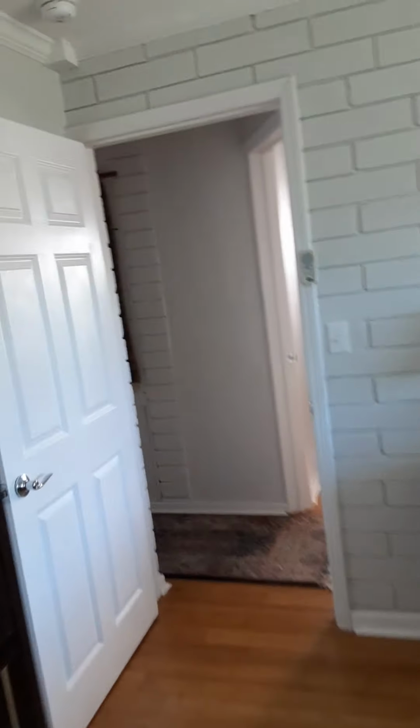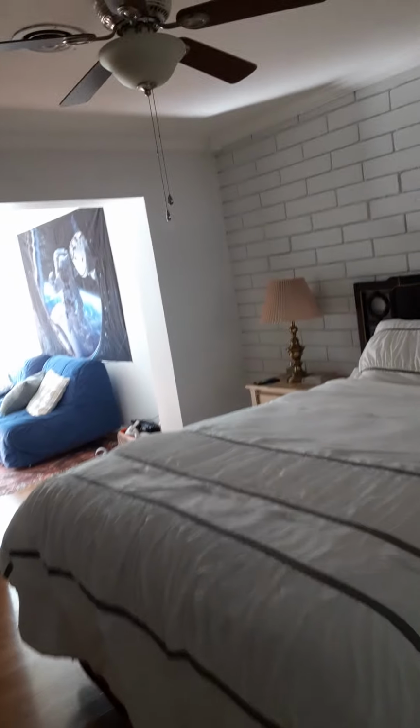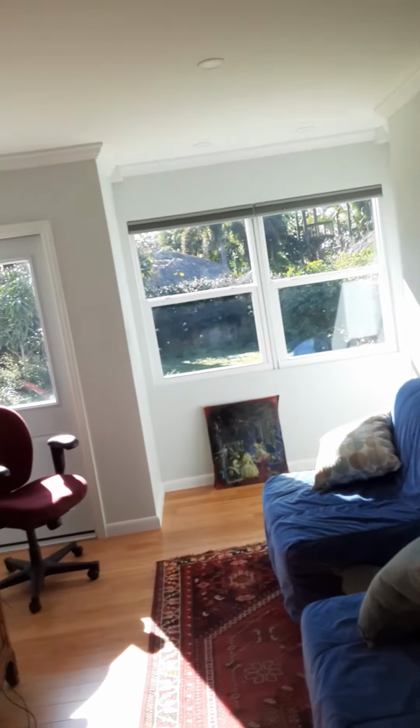Let's go to another section of the house. Another bedroom. I think his son stays here. This is his son's room. That's Gabriel. He's a lad about 9 years old. 8 or 9. His own bathroom. Not bad. Not bad.